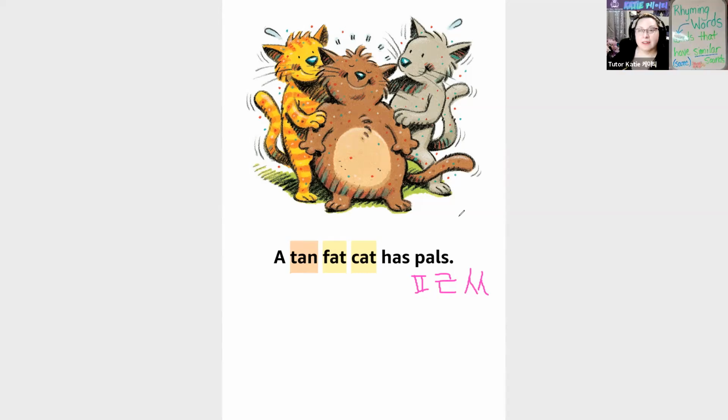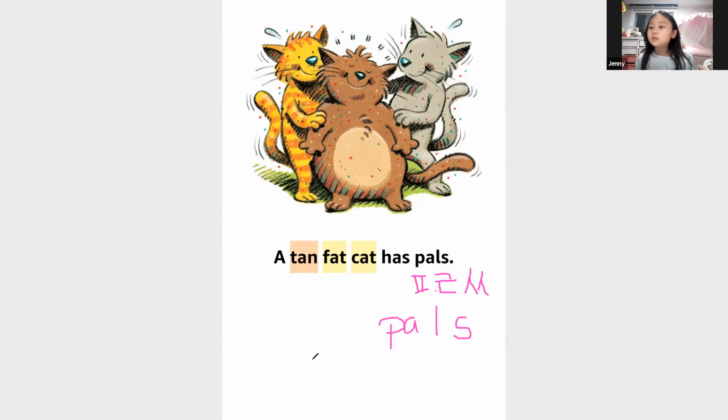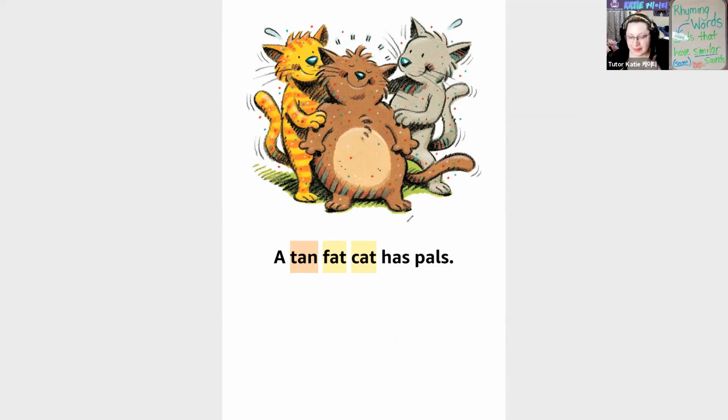Yeah, that was closer. Yes. So you're separating. Imagine that you take the P and the A together. And then you have the L. And then you have the S. Okay? So pa, ooh, and then you run them together really quickly. So pa, ooh, pals. Pals. Very good, Jenny. Yes, excellent. All right. Very good.